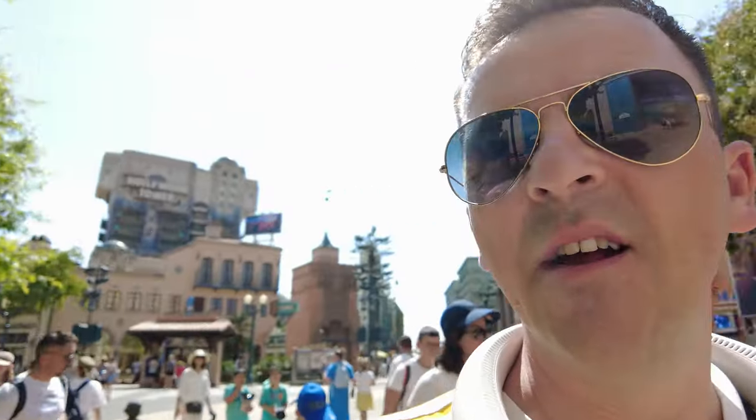So we are done with Avengers Campus and Walt Disney Studios today. It's 42 degrees now. Are you kidding me? My trainers are melting, so the plan is to go back to the room for a few hours and then come back later this evening when it's cooled down a little. And then hit the rides hard. So let's get back to the room. Wow, oh my God, it's hot.